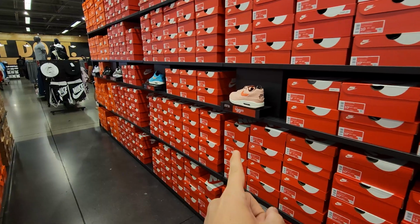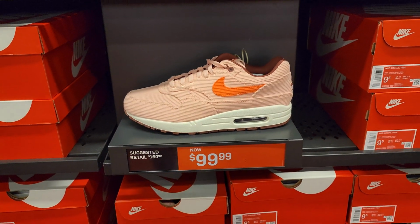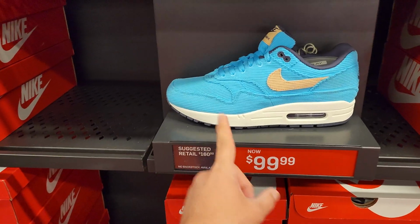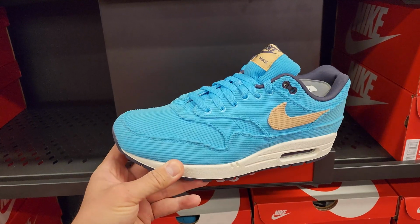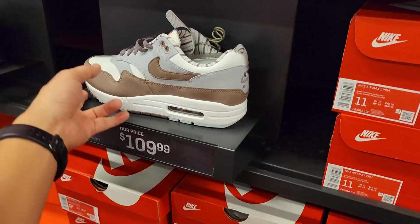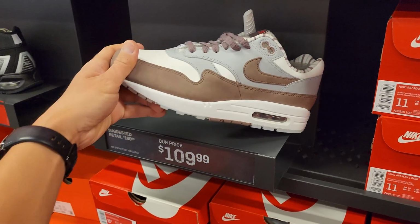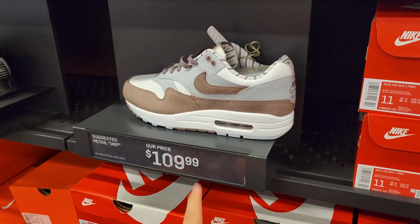But they got these 2 right here. These are the Air Max 1 Premium. These are the corduroy bad boys right here. Going for $100. We got its cousin right here, the blue one. Kind of like this one a little bit better. But yeah, $100. Maybe we'll see it cheaper. We got these premium bad boys right here as well. Man, material's just ridiculous on that.